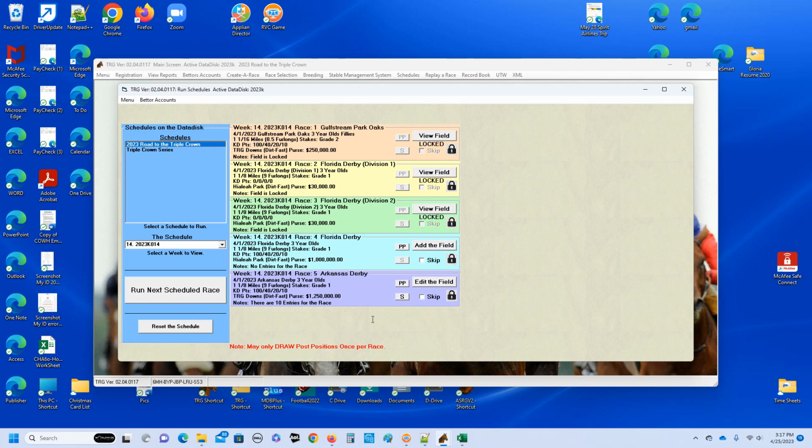And then we'll wrap up with the Arkansas Derby, which will be the most expensive purse so far in the series. It will be $1.25 million. Florida Derby will be $1 million.